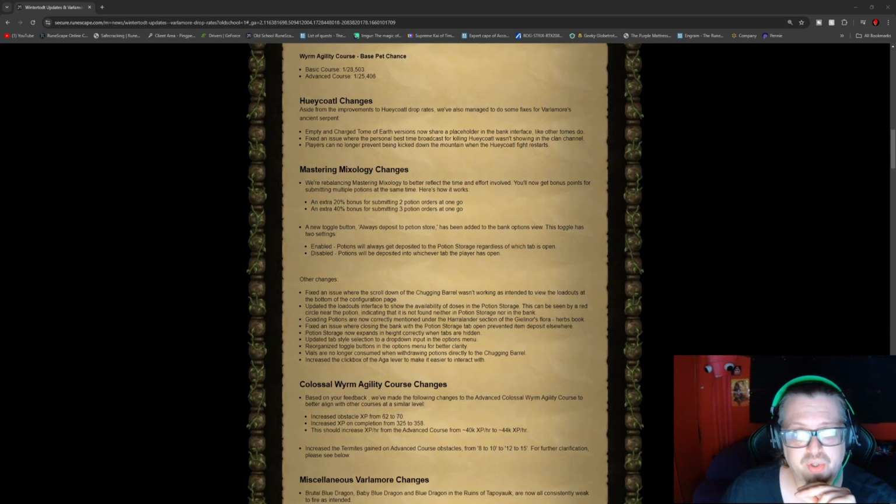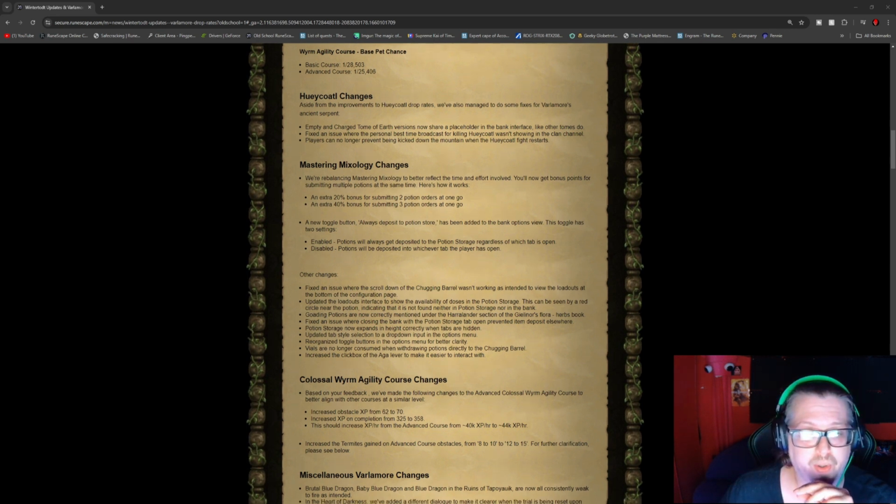Mastering Mixology changes. They're rebalancing Mastering Mixology to better reflect the time and effort involved. You now get bonus points for submitting multiple potions at the same time. Here is how it works: an extra 20% bonus for submitting 2 potion orders in one go, and an extra 40% bonus for submitting 3 potion orders in one go.